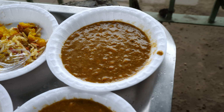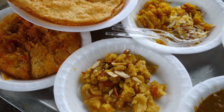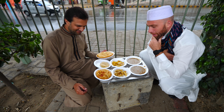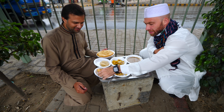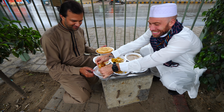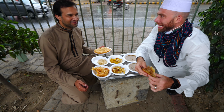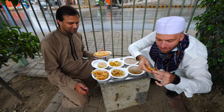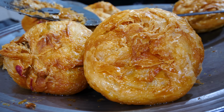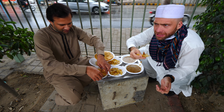That's our table. So we have here chana, chickpeas, right? There's 3 different halwas. We have the puri, and then that's the kachori. So I think I want to start with the kachori first. The mutton kachori. Mutton kachori. Oh, it's still so hot. So hot. Oh, it's flaky. It's basically a pie. Exactly. Oh, minced mutton. Oh, I love the flakiness.